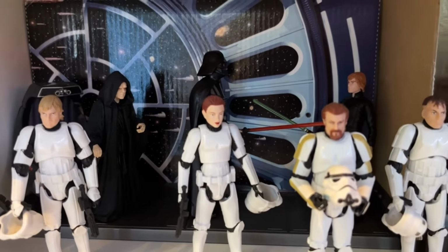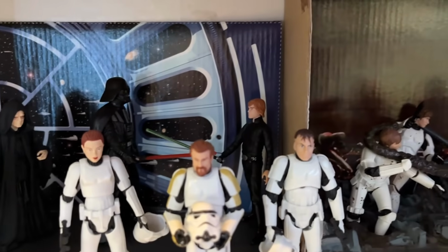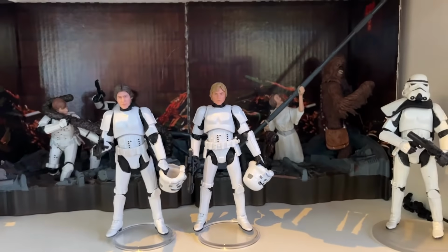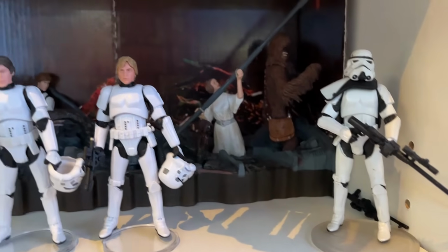He's not an articulated one, but he came out as part of that Last Jedi line in a 3-pack. And then there's Darth Vader and Luke battling each other there as well. Here we have two vintage collection Han Solo and Luke Skywalker figures, ultimate ones from a few years back. There's another Sand Trooper there.